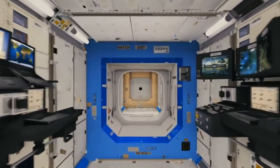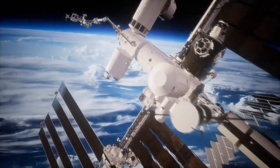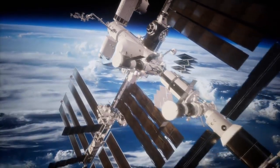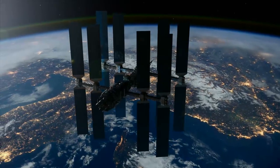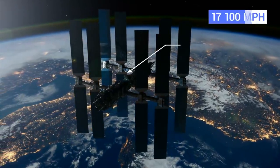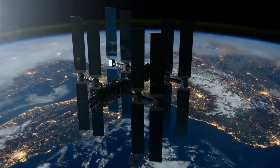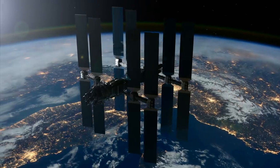Due to its position in orbit, the most impressive record that the ISS holds is that it's the fastest moving vehicle that any human has set foot inside. It circles the Earth once every 92.68 minutes, which means it's traveling at an astonishing 17,100 miles per hour. Even if it was possible to reach this speed at ground level, you'd be able to travel from New York to Sydney, Australia in just 35 minutes.